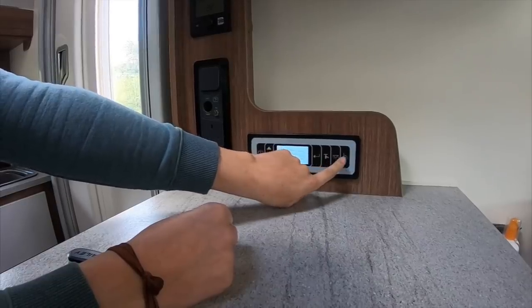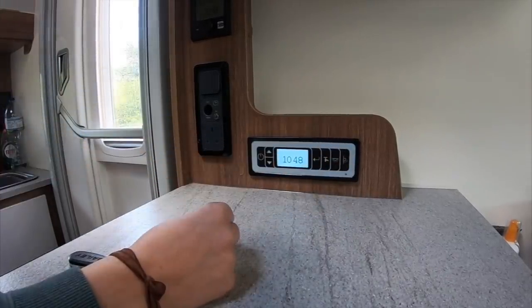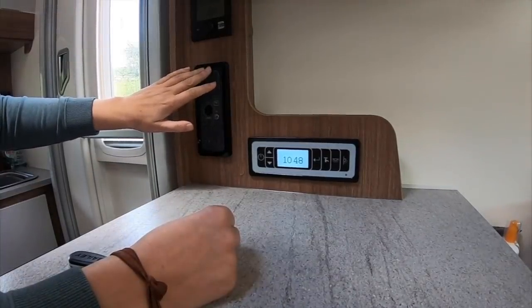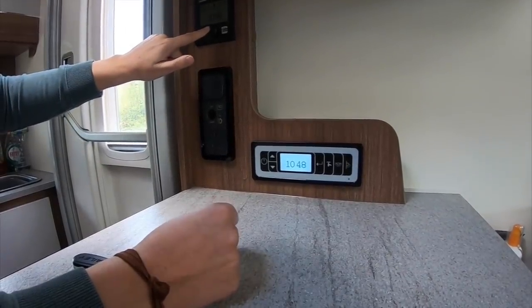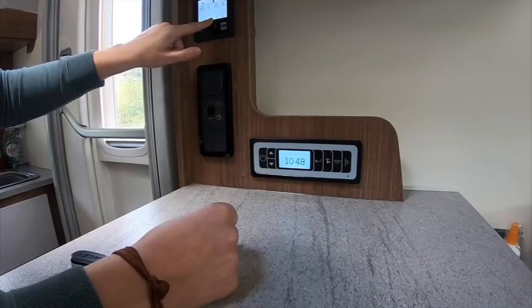But I love that panel, and that turned your lights on and off. Yep. Which is cool, and that turned your awning light on and off, which is really cool. I really like that panel actually. TV we haven't touched or used. These are your big lights. And then this is your Truma heating, which is currently on 22 degrees, and you press that, and you go across.